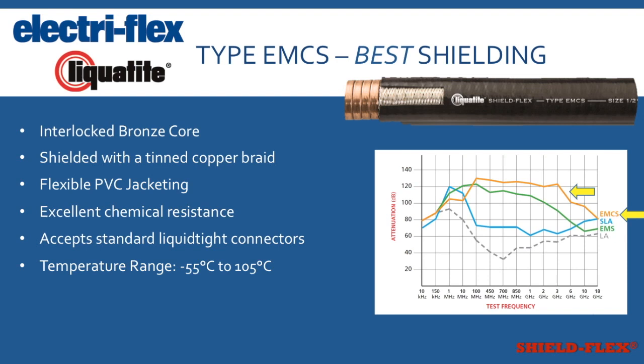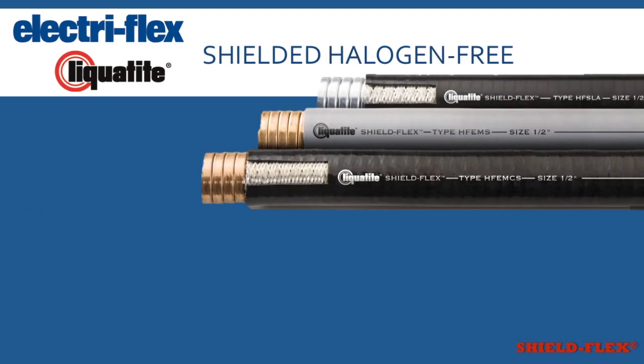This flexible conduit with an interlocked bronze strip inner core and a braided shield has the best effectiveness of the three types of conduit compared in the chart above, all the way from 10 kilohertz to 18 gigahertz. Type EMCS flexible shielded conduit should be considered the best engineering option, especially for applications in which effective reduction of high-frequency interference is critical.